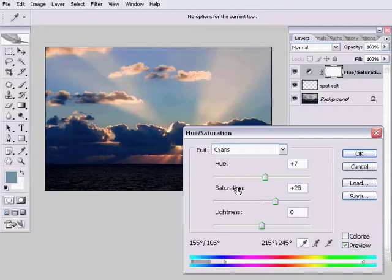probably about there. Now that's started to make some real visible edits on the clouds, and I don't want that. So what I'm going to do is I'm just going to see if I can reduce the width of the area of the colour spectrum that this is affecting.